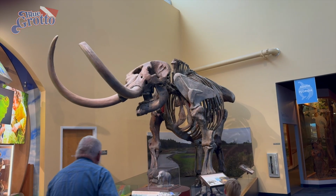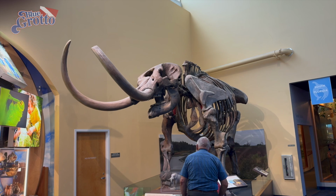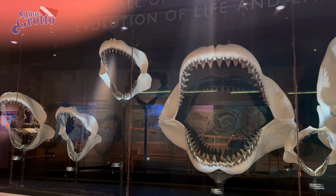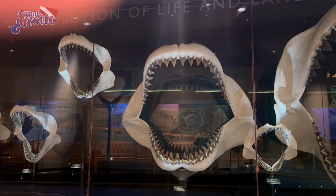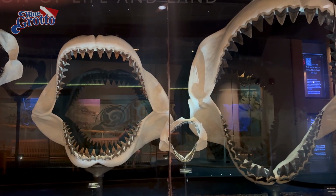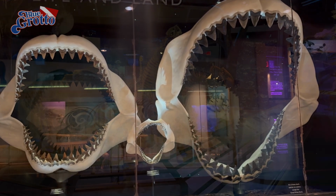The next thing you will come to is this mastodon skeleton. Mastodons preceded the mammoths. They were smaller and had straighter tusks. Continuing onward, you will come to this display of shark jaws. The smaller ones are those of great white sharks. The larger ones belong to megalodons. To give you some perspective, if a buddy were to stand on your shoulders, the two of you would still fit easily inside the megalodon's mouth.